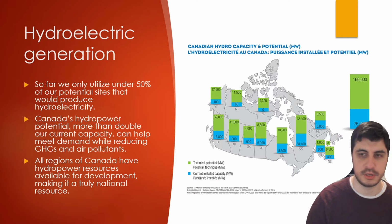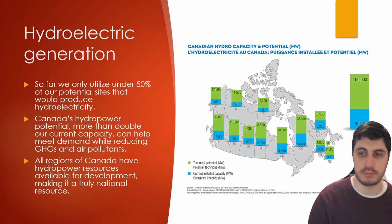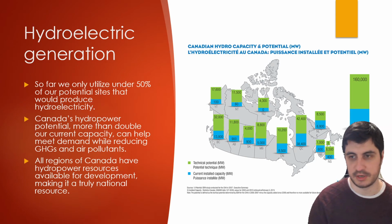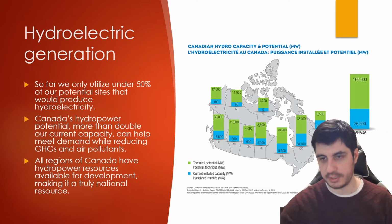All together, so far we only utilize under 50% of our potential sites that would produce hydroelectricity. Canada's hydropower potential, more than double our current capacity, can help meet demand while reducing greenhouse gases and air pollutants. All regions of Canada have hydropower resources available for development, making it a truly national resource.